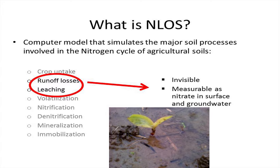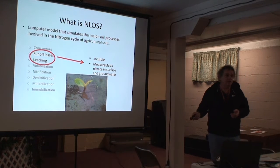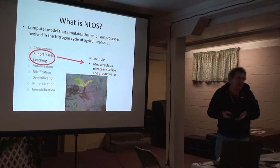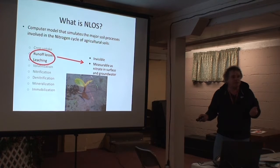Runoff losses, they're invisible, but you can see them moving with water. So if you have some surface runoff, you could be losing that nitrate, or the nitrogen in the form of nitrate, to that surface runoff. And it is measurable as nitrate in surface runoff and in groundwater. And that's what Chris was mentioning, the people that are checking these water systems coming off of the farms.